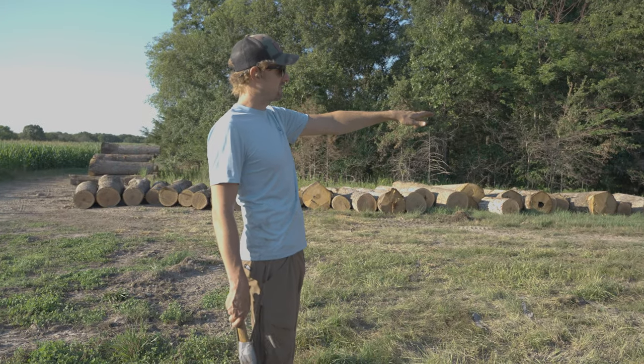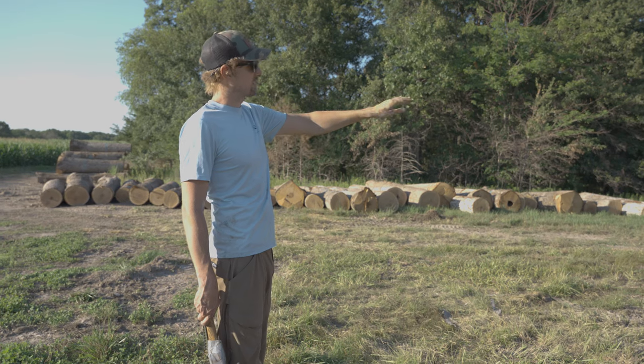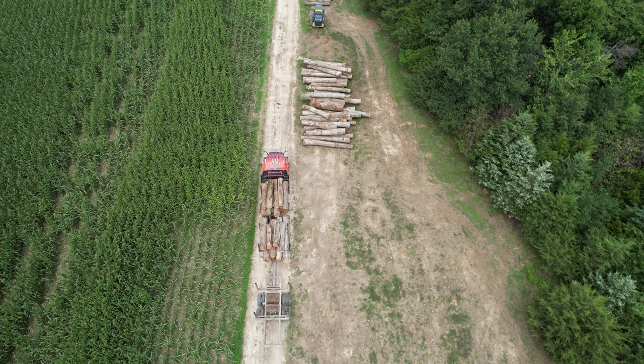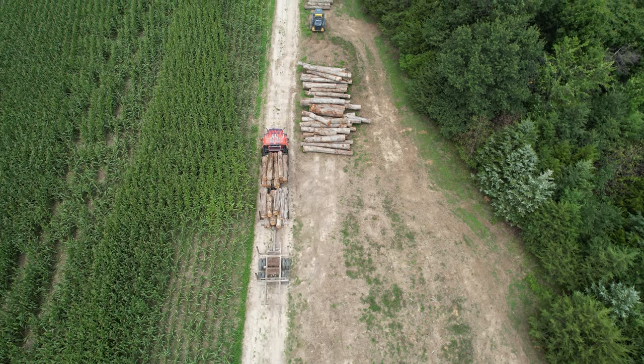And then we've got some piles of blocking down here, which are our low quality stuff. We scaled all that stuff today, and then got it all pushed up and stacked. We'll haul that stuff right into the blocking mill and tell them how many feet is there and name our price on that.